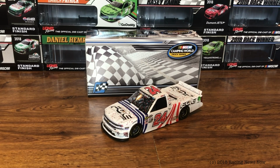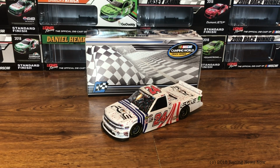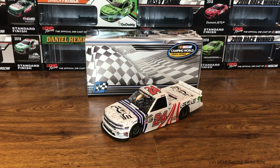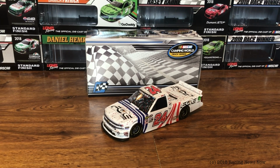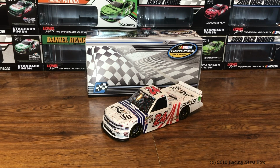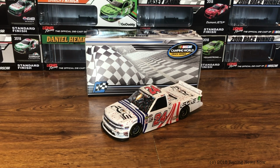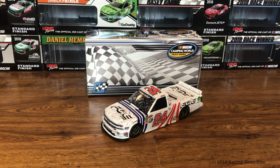It is one of only, what, 2 GMS raced win versions from 2018? I think the Johnny Sauter Daytona one was the only other GMS race version that got made. If you count the Xfinity series, they were going to make the Spencer Gallagher Talladega one, and then that one DNP'd. So I believe these are the only GMS raced versions from 2018, and I think they're the only GMS trucks, period, because I don't think they made clean versions of any of these GMS trucks.